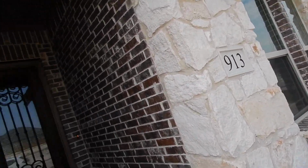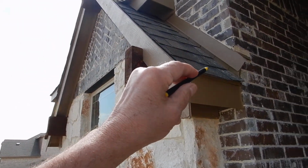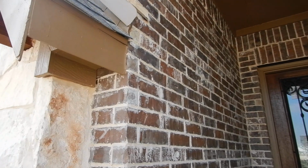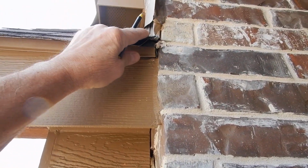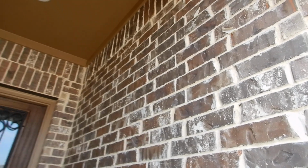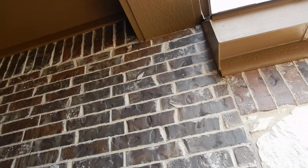Now that big old speech I just gave to you, okay, we need kick-out flashing here. We do not need kick-out flashing there. It extends out past the wall, where it terminates at the wall. We should have kick-out flashing here as well. But over here, it extends out. And it doesn't terminate perpendicular to the wall.